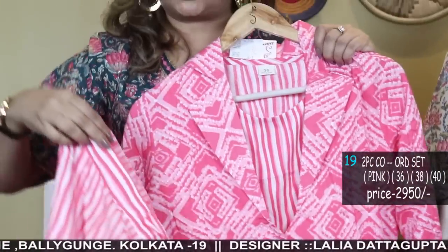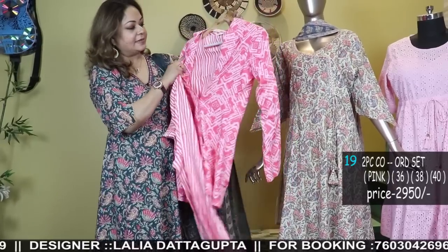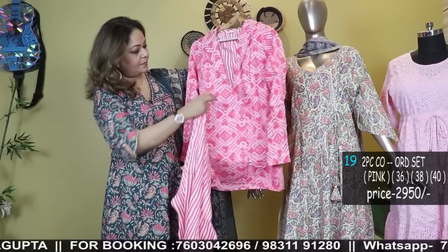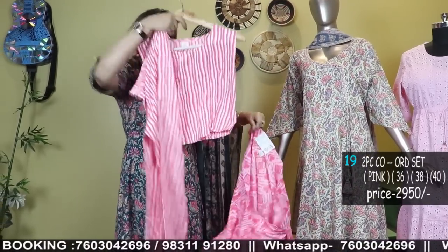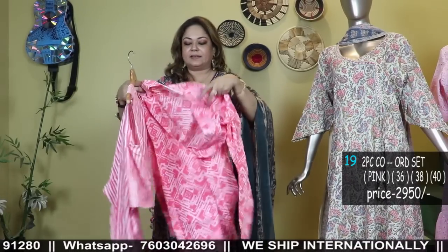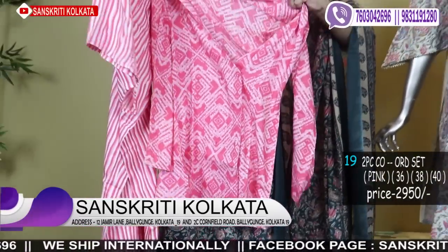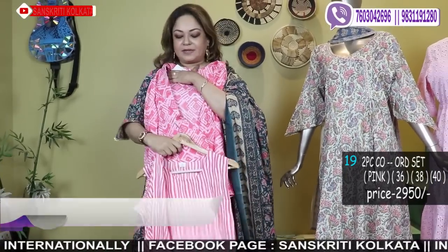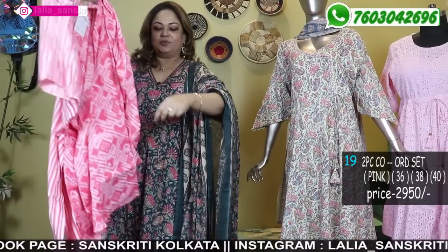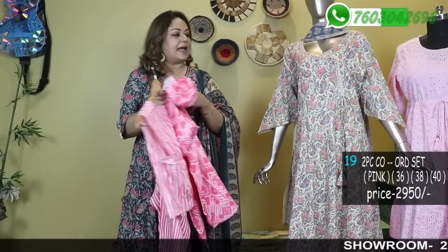So this is another stripe pant with a batik jacket top, and it has an inner as well. So this is the jacket top, then here comes the top. So it's a three-piece set. The inner and the bottom is in stripe, and this is the top. On draping this three-piece set, it will give a very smart look. So it's beautiful, summery, and very comfortable. This is 2950, number 19.